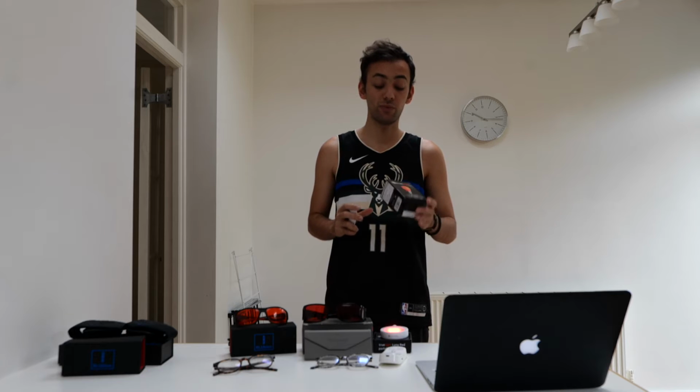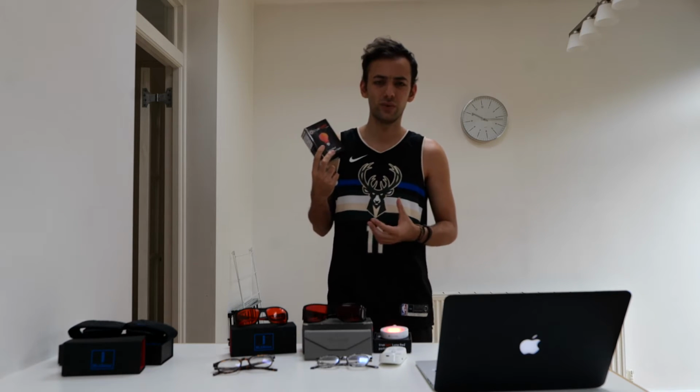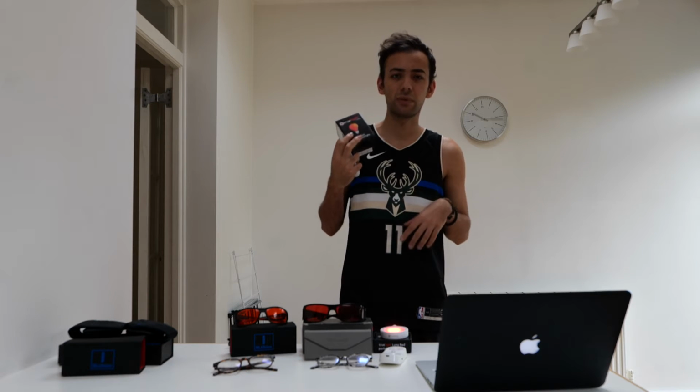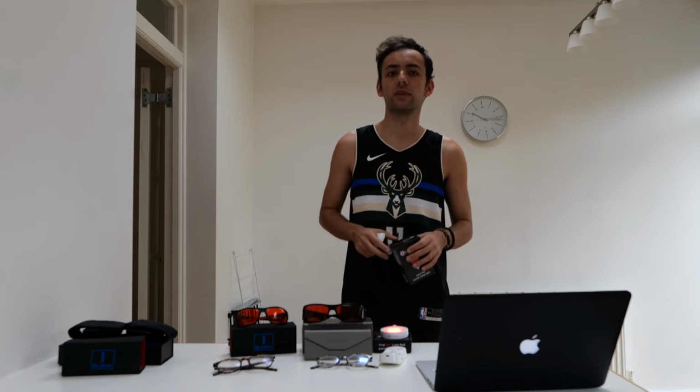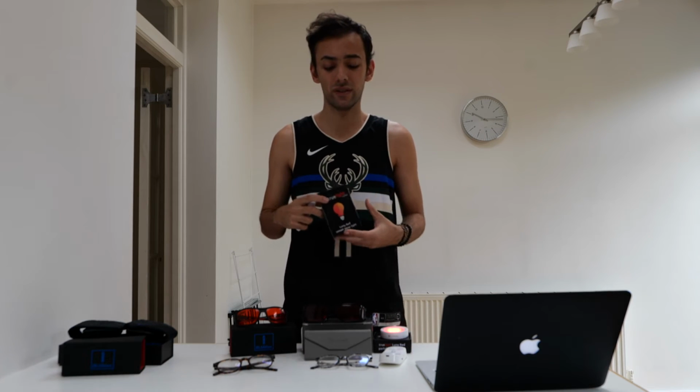I find that both light bulbs are 0 EMF, and both are fantastic. I've really noticed a difference sleeping with this compared to a blue light bulb. I go to sleep a lot quicker, I drift off a lot quicker, and I found that my sleep quality has improved massively.